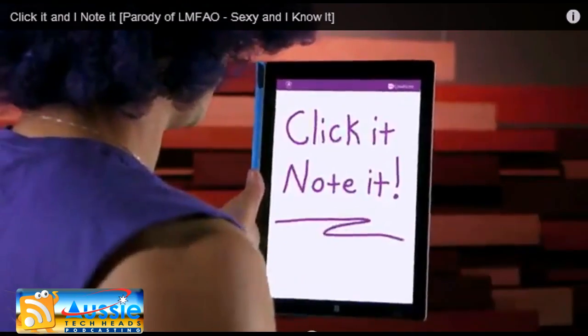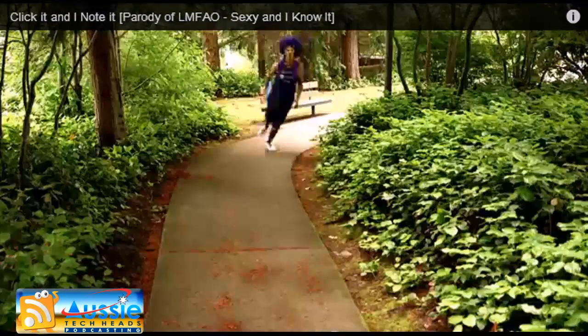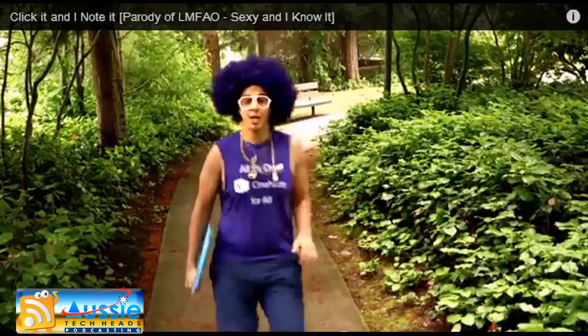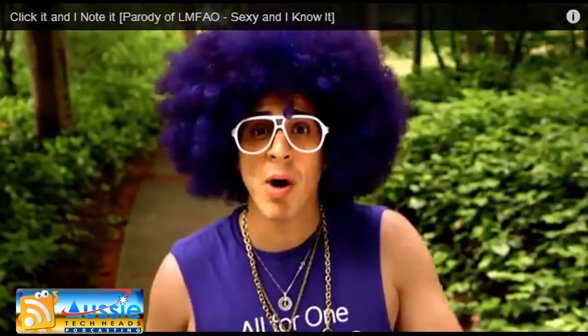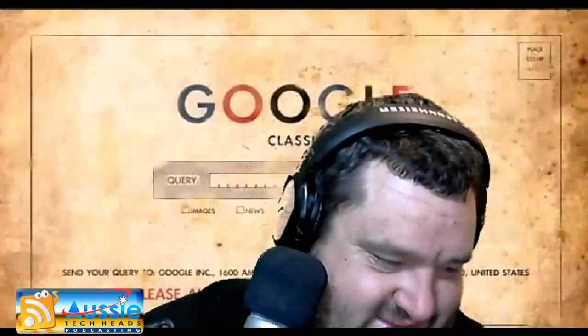The super part is everything they're doing there has been able to be done on Samsung for the last couple of years. But I see what they're trying to do, and it's not bad. It's not too bad. As far as their advertising goes, I've seen far worse. Yeah. Well, I don't know. I think it comes pretty close to it.